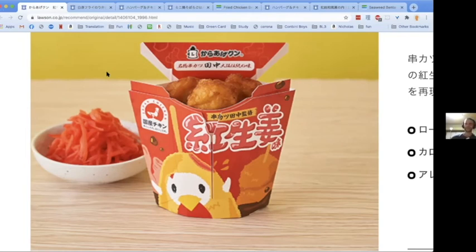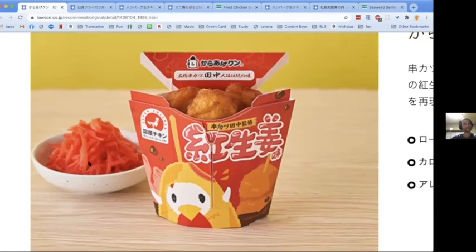Yeah, I think it'll really depend. If this is just a flavoring of the Beni Shoga, that'll be one thing. If it has little bits of this red Beni Shoga in the Karage-kun, that could be a whole different story. So yeah, we'll just have to see. But good to see Karage-kun moving forward into the 200s with some new flavors. Into the 200s, yeah. Number 202 there from Lawson on the Karage-kun front.